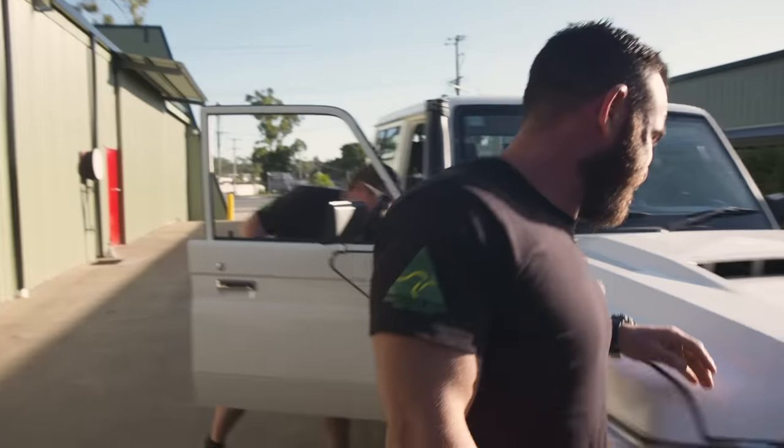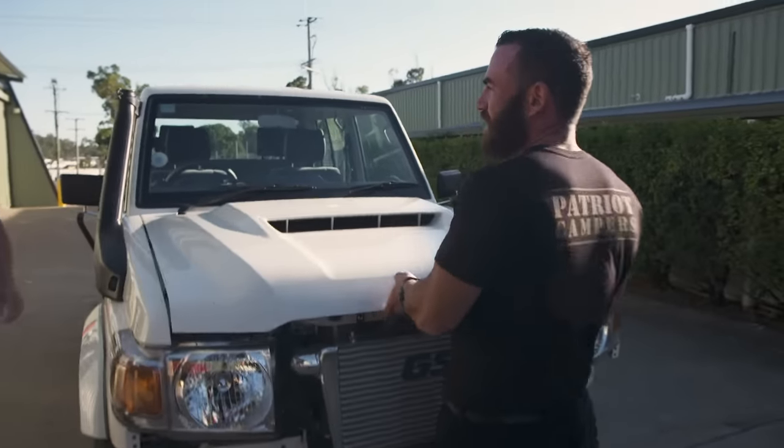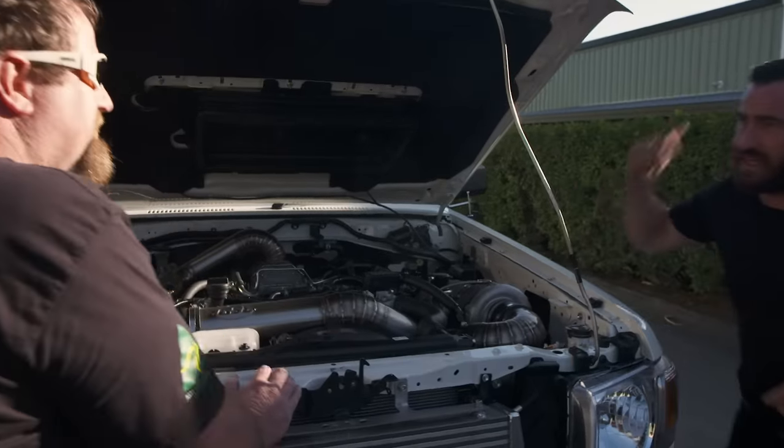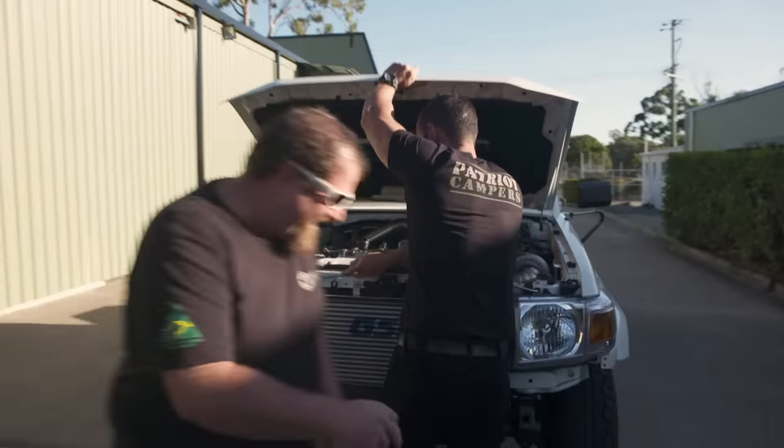Ever since I've known Justin, he loves his toys. And he who dies with the most toys wins, is what I'm told. To be honest, I'm sick of hearing about this truck. I couldn't wait for it to come back to Patriot HQ so he could have a play with it. All right, mate, let's go, get in. Come on, drive it.